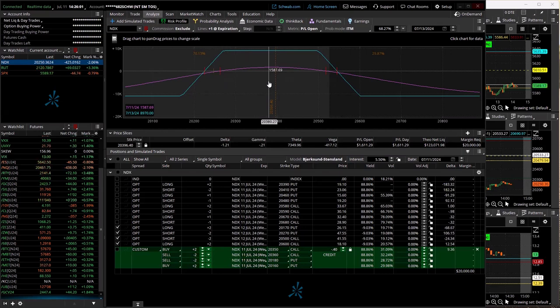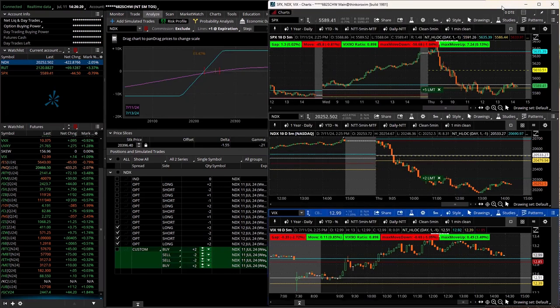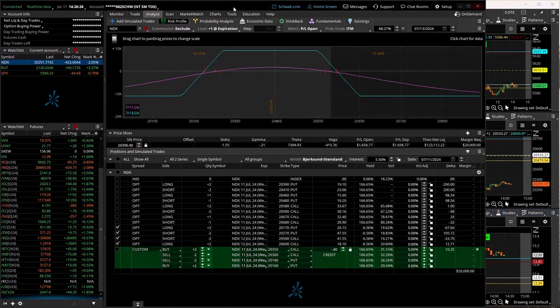But sometimes I use deltas. Sometimes I just target specific premium. Sometimes I target a specific kind of max profit versus max risk. So I've done kind of all of the above on that. I don't really have a set thing. I wanted to put on a price action iron condor and opted to do it in NDX because I was intending to transform it, but changed my mind on that. Yeah, so on this one, I've got a max profit of 8,900 and a max risk of 11,000. So not too far from 1-to-1.